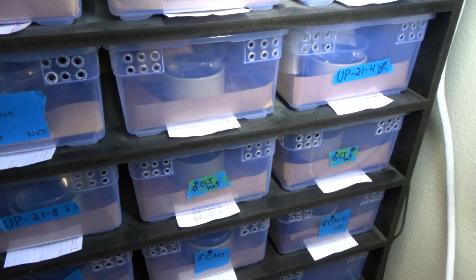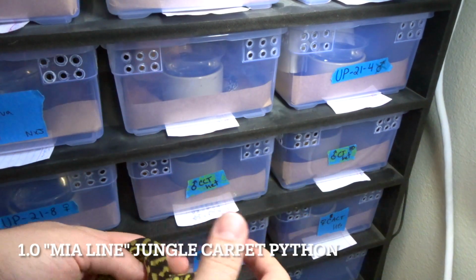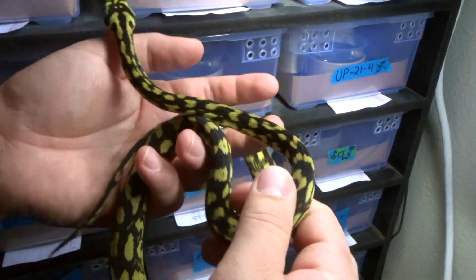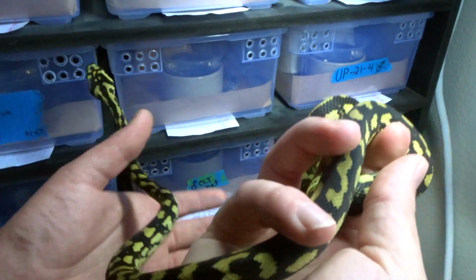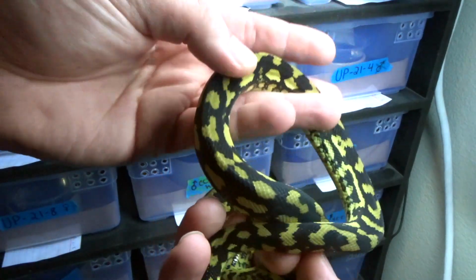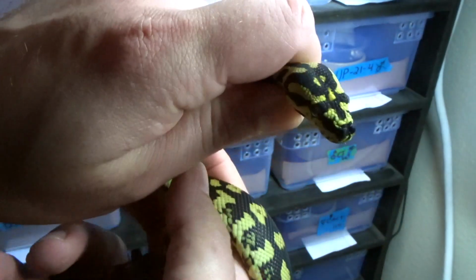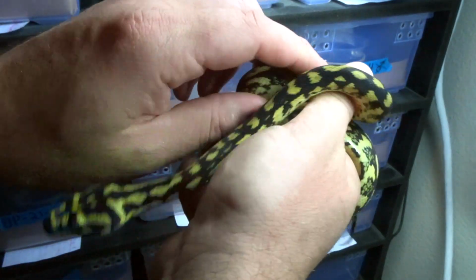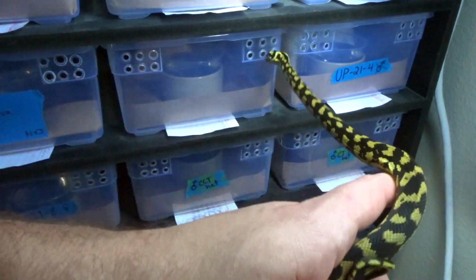Second to last is my recently shed, always stubborn, male MIA jungle carpet. So he likes to play this game where he grabs food, wraps it, and drops it about 4 or 5 times before he eats it. Usually doesn't like to eat it until the next day after it's room temperature and gross. But he's growing, shedding, doing his thing, looking pretty. So, MIA jungle, growing up. Also probably due to outgrow these little baby tubs very soon.